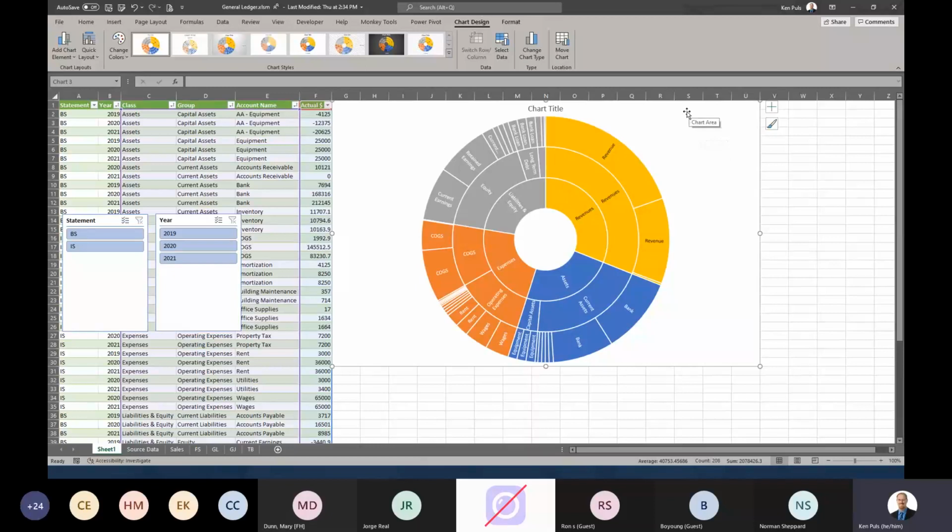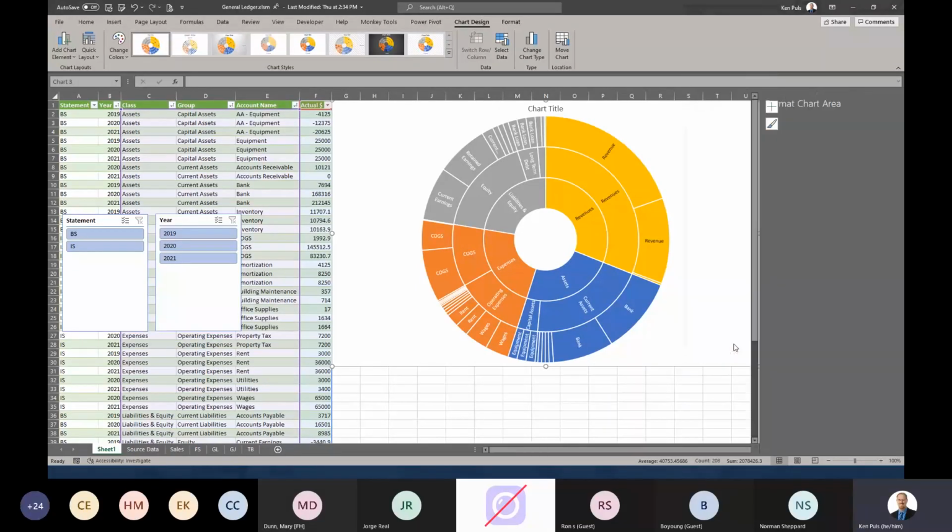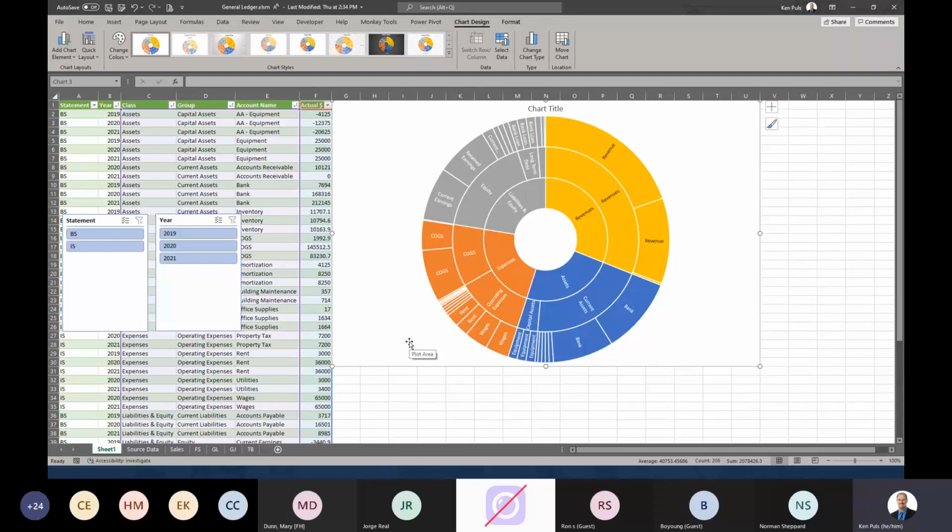And then, and this is super important if you're going to do filtering, right-click, format chart area, go to the widget here that apparently is size and properties, open the properties. Oh, buried. Don't move or size with cells. If you do that, as you start filtering and things start disappearing here, it won't change the size of your chart. I wish this was on by default. Anyway, now this looks like a mess.